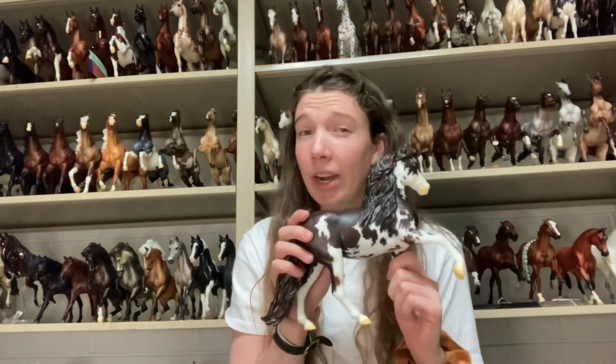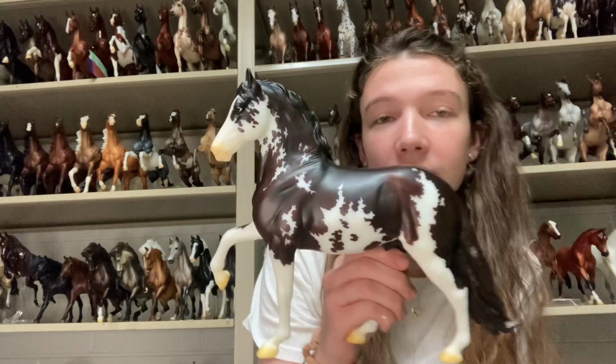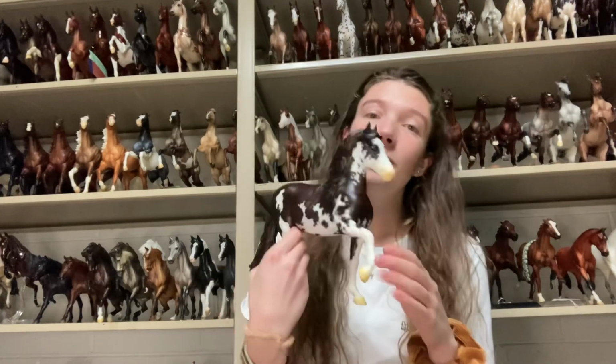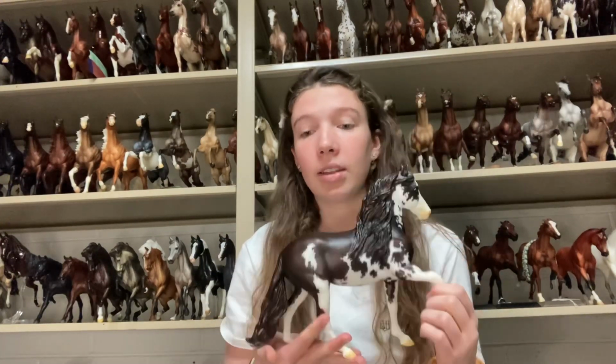For number 9, this is kind of hard. I think for number 9, I'm going to go ahead and do, okay, this guy. This is Grand Cavallo, I believe is his name. He was the special run from BreyerFest this year on the Peruvian Paso mold. When he came out, he just had to have a life here with me.